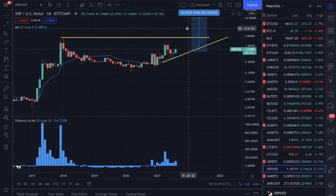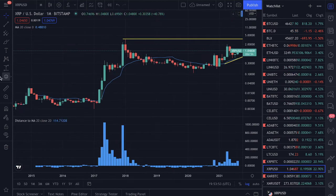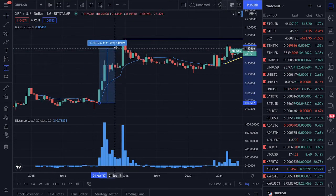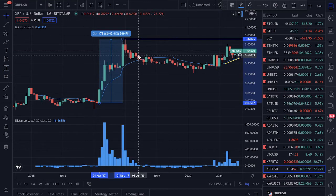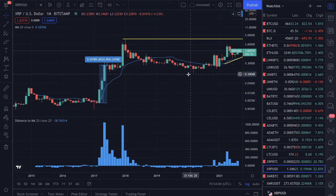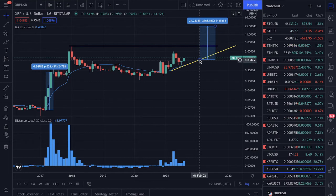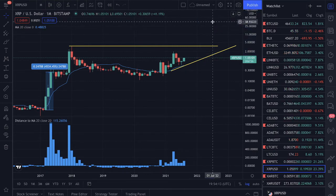All I'm trying to say here is that this is a pretty daunting task, right? I mean, it obviously doesn't replicate what this move was, which was 62,000%. Even to the first peak, let's say, as an example, it's about a 4,000, 4,500% move. So that move could be on the cards later down the line.